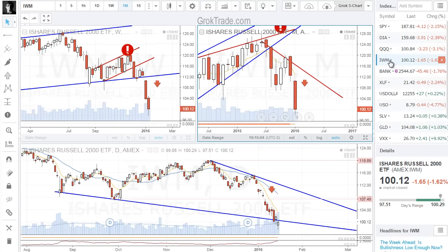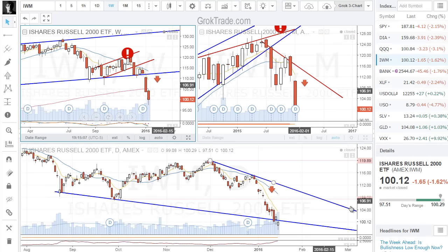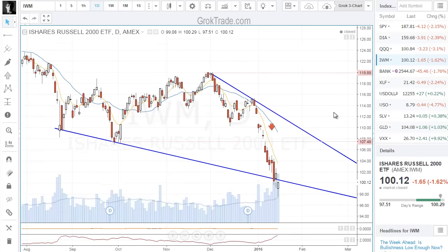And the Russells. Now remember, the Russell can be a leading indicator to the upside and the downside. We're going to look at the daily chart first. Well, it's interesting.